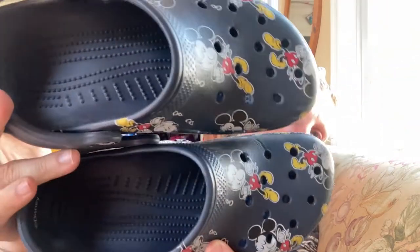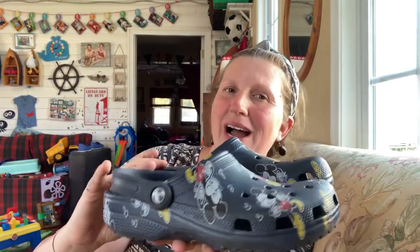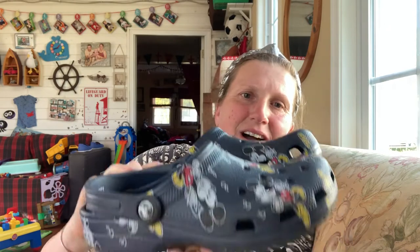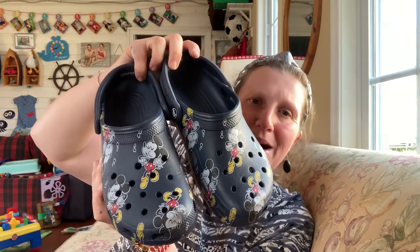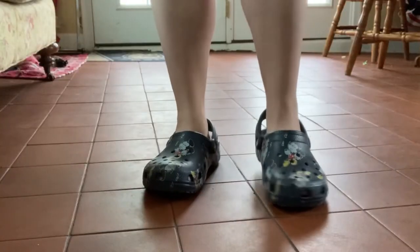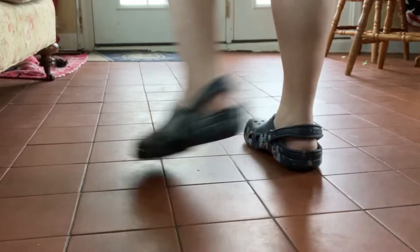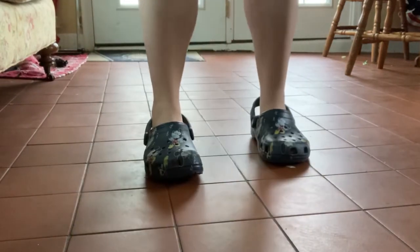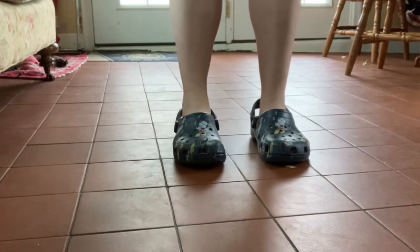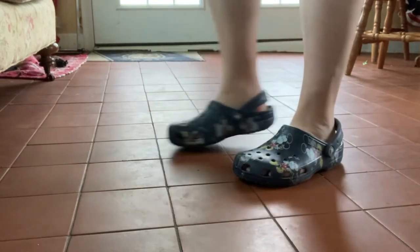So I saw these and I thought, you know what, by the pool, those would be pretty cool. And yeah, so I did buy these. They are a size 9 and they are covered in Mickey Mouse. I'm going to be honest, I do feel a bit silly in these, but they are comfortable and very lightweight. And they are Disney's, and Colby adores them. So I'll put aside my feeling silly for that.